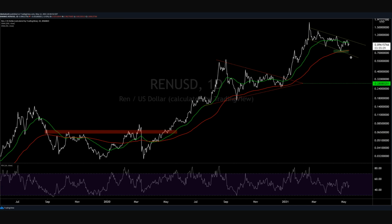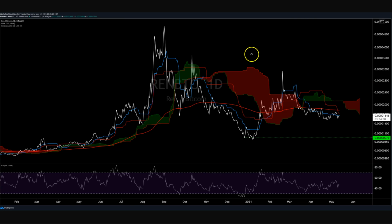You just have to be patient with REN, based on what has happened historically, if you are trading a coin that looks like this. So for me, the 200-day moving average bids are still safe. It'd still be a place where I'd look to get into the coin if I wanted to do so.